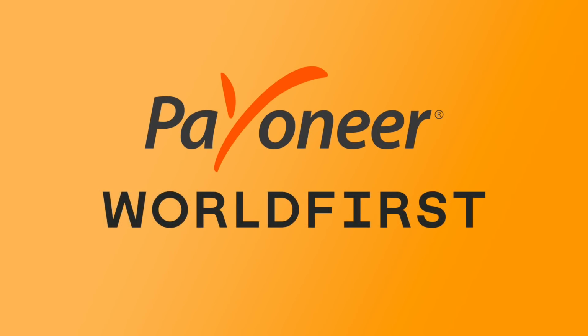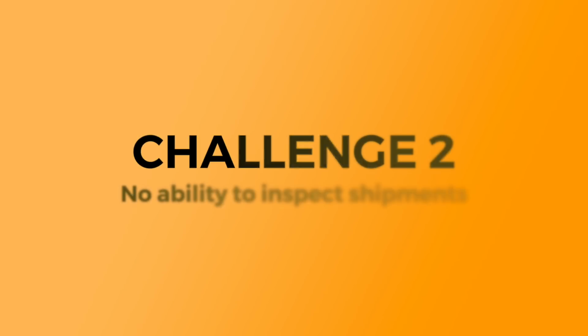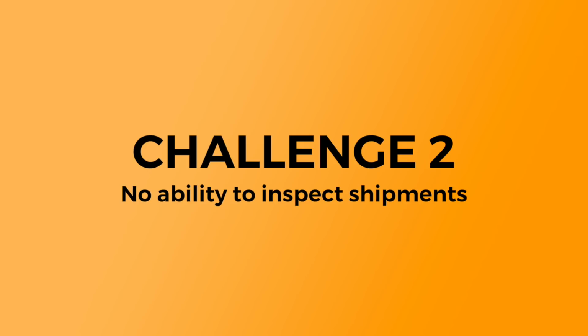So there were two solutions that I found to help this: World First and Payoneer. Both allow you to receive payments in US dollars and then make payments to suppliers in US dollars as well. So I'd recommend checking them both out. They both offer a variety of different currencies, so if you're selling in another marketplace outside the US, they can help with that too. Payoneer even offers a debit card, which you can then use for your business expenses, subscriptions, etc.